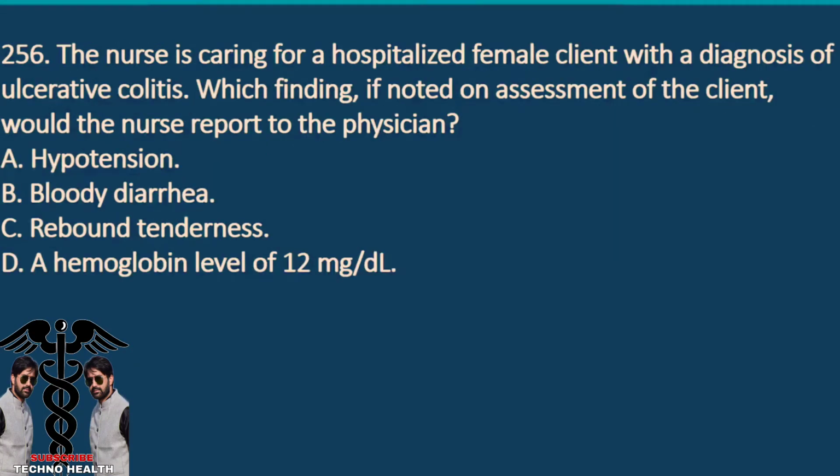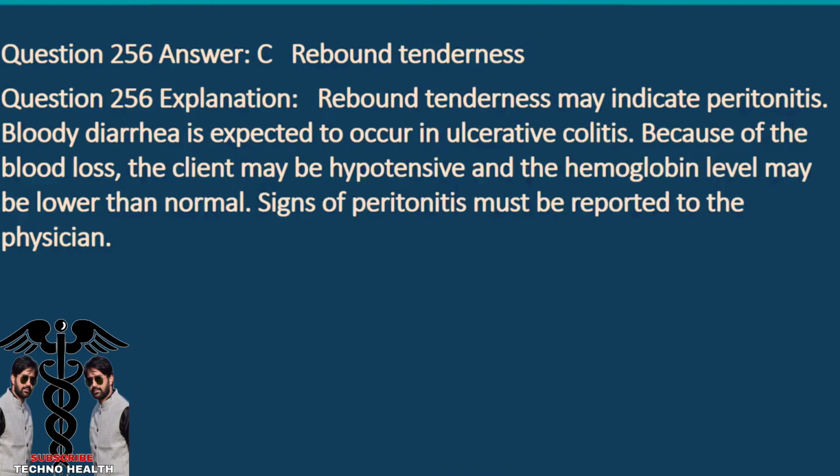Question 256. The nurse is caring for a hospitalized female client with a diagnosis of ulcerative colitis. Which finding, if noted on assessment of the client, would the nurse report to the physician? A. Hypotension. B. Bloody diarrhea. C. Rebound tenderness. D. A hemoglobin level of 12 mg/dL. Question 256. Answer. C. Rebound tenderness.